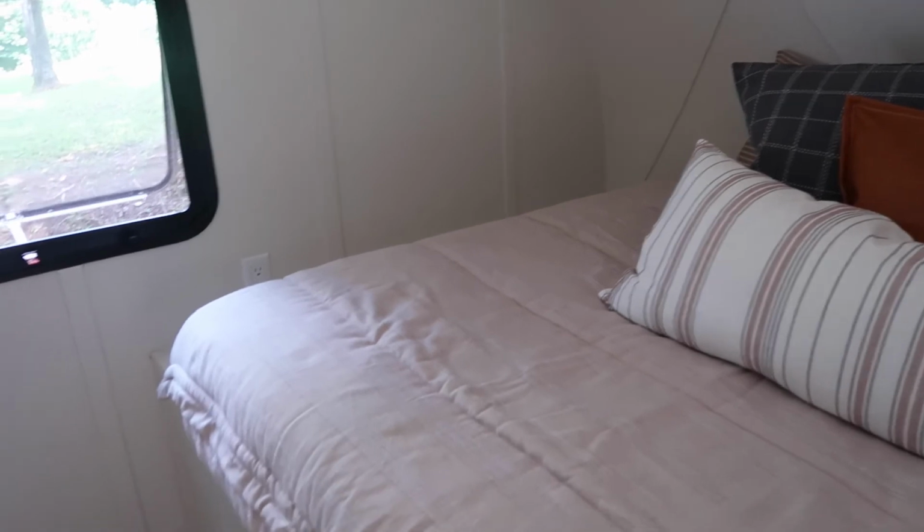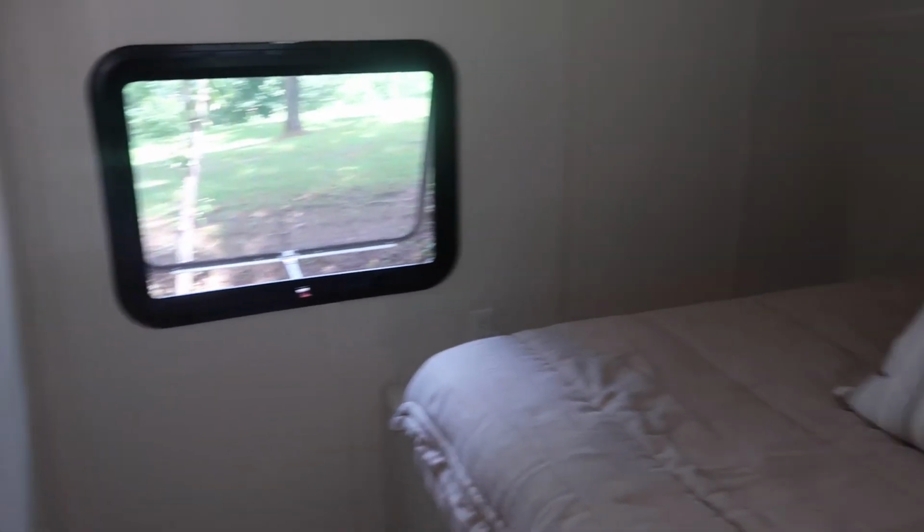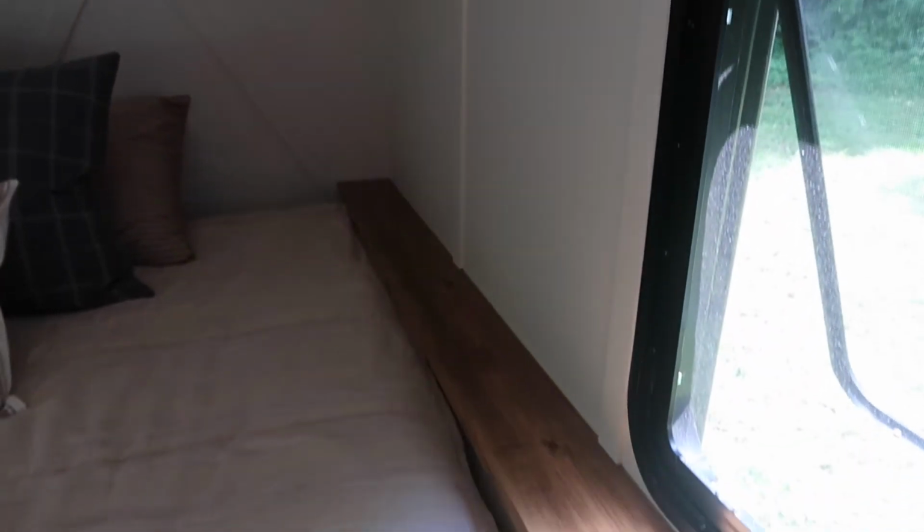I can't remember the name of the wall color. It was one that they suggested, and I've never used it before, but I really, really like it, and I'm glad that I went with it. You could see it's not quite white. I think it is called something white, but it's not quite white, but it just has this really warm, kind of creamy feel to it. And I think I'll be using this color again.